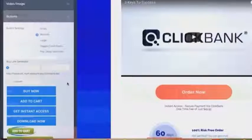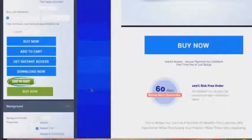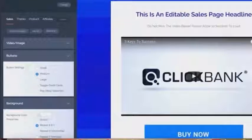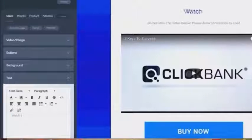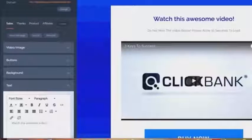You can change the backgrounds. You can change all this text just by clicking and editing, right? We kind of showed that. Watch this awesome video. If you can use Microsoft Word, you can use this, okay? So it's super easy to use, and it sets all this stuff up for you, so it's going to be high converting.